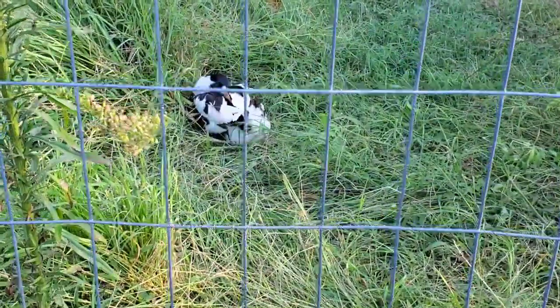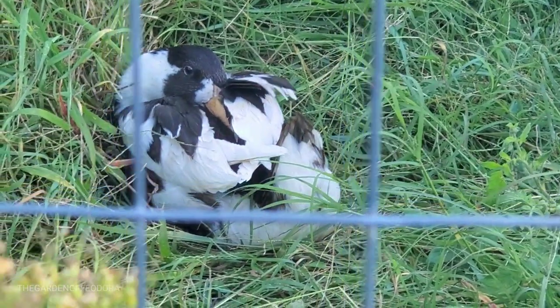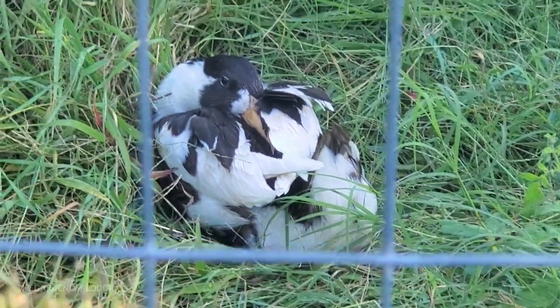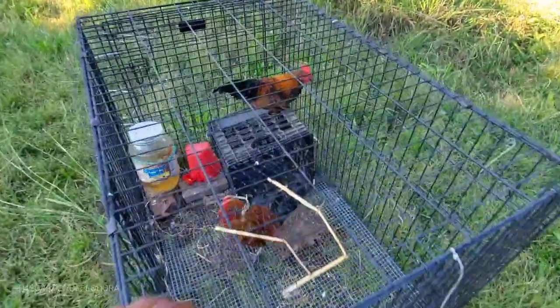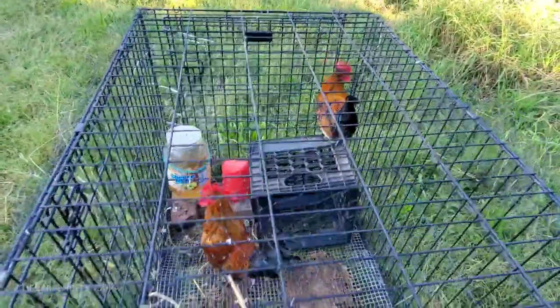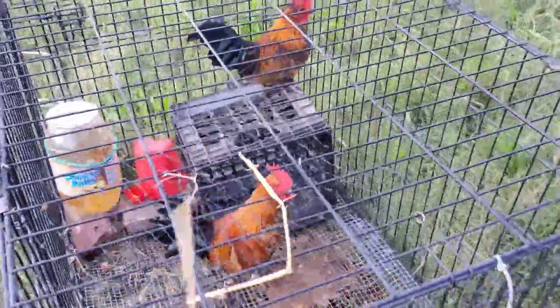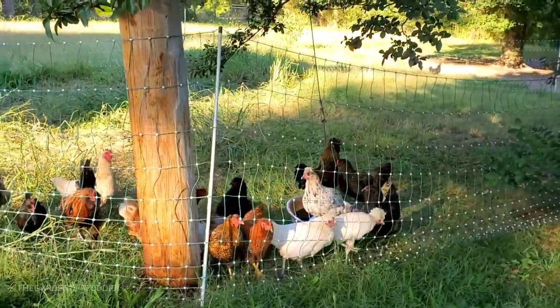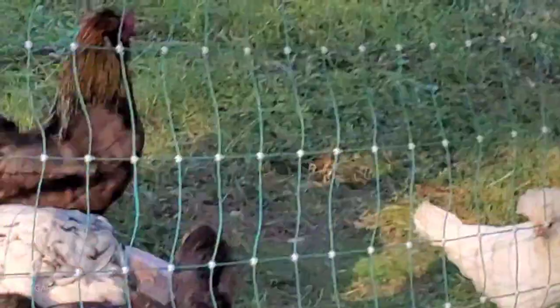Hey, Lemon Pepper. By yourself. That's the way to do it, pal. Trust me. These two boys right here, I can't find a home for them. If I put them in with the other ones, they'll start fighting. They're beautiful. But I have to sell them. If you want them, let me know. Look at them, getting used to your new overlord over there.